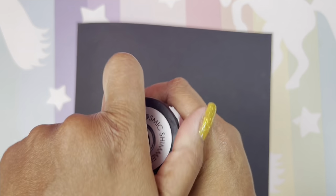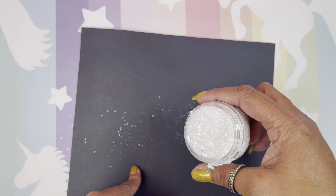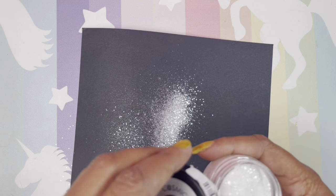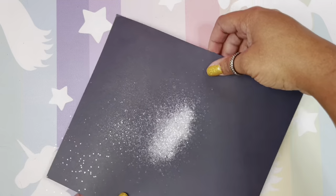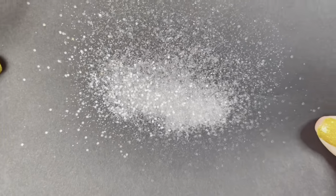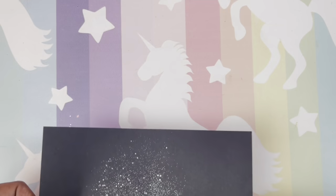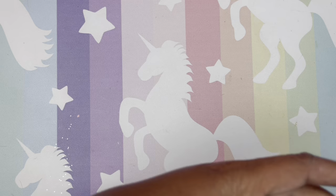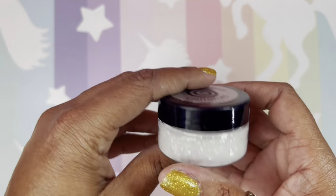So I hope it's okay. Is it just glitter? It's supposed to be different types of stuff. Well, it's like two different sizes. It's not bad. Let's pick it up and look at it. I definitely thought it was something else, but it's okay. That's the Cosmic Shimmer Glitter Bits. It's just glitter.